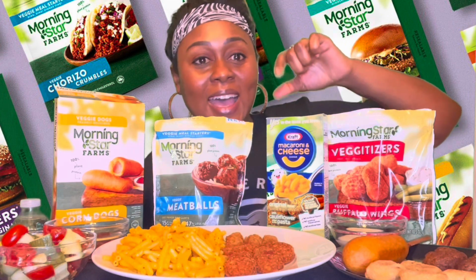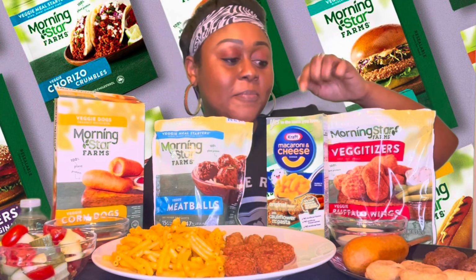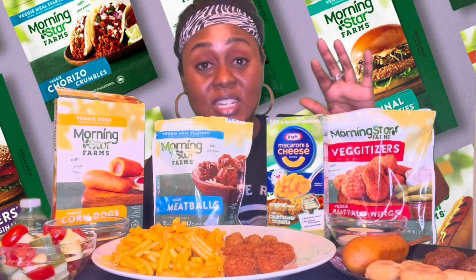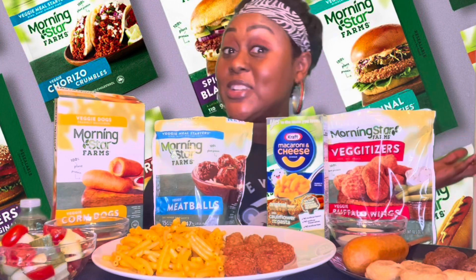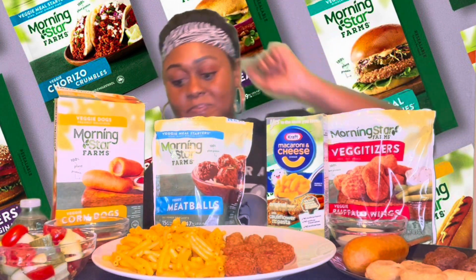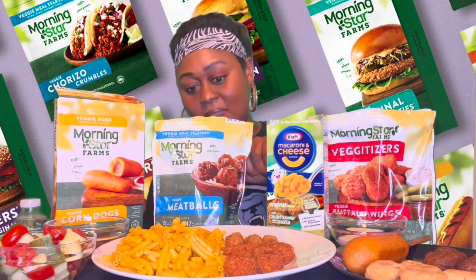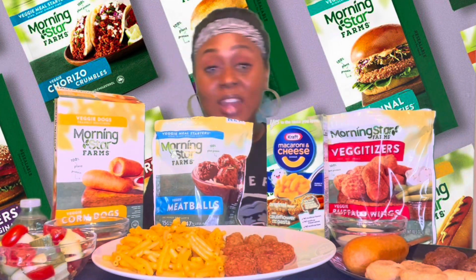So this is Kraft mac and cheese, but it's cauliflower pasta. It's not dairy free. It still has the cheese, and so you still have to use the milk and the butter, and has the cheese, but the pasta is cauliflower. So I'm curious to see what that will be like. These are the meatballs, Morningstar meatless or plant protein meatballs, made out of soy as well. And it's considered vegan, a vegan option.